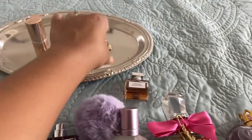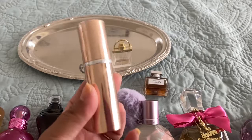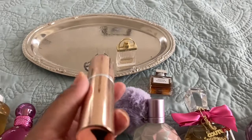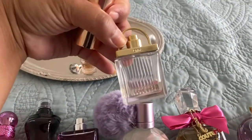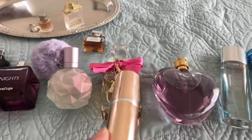And I put it in this diffuser I got from Ulta. I bought one of those sampler sets last Christmas. And I had used this. What did I put in it? I think I put an Ariana Grande perfume, the cloud one, in here. And then I ended up putting Chloe in there. And Chloe smells great. So where do I put Chloe?